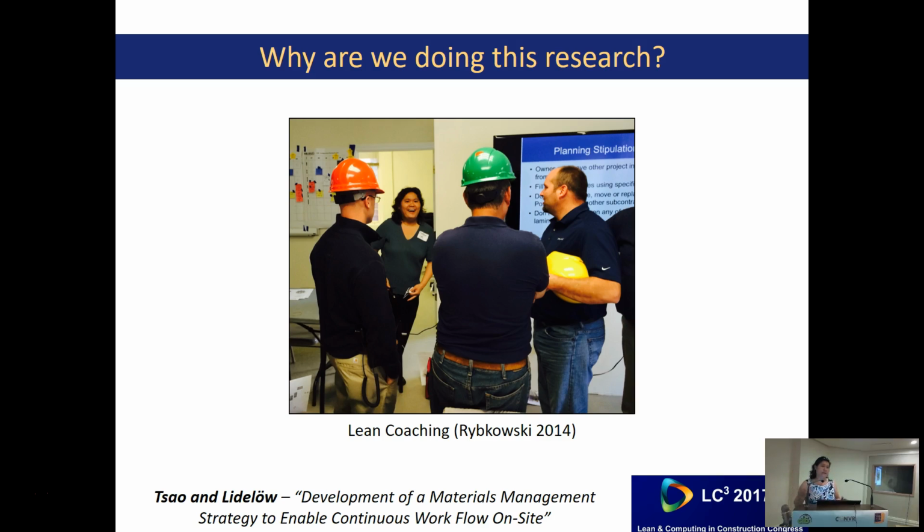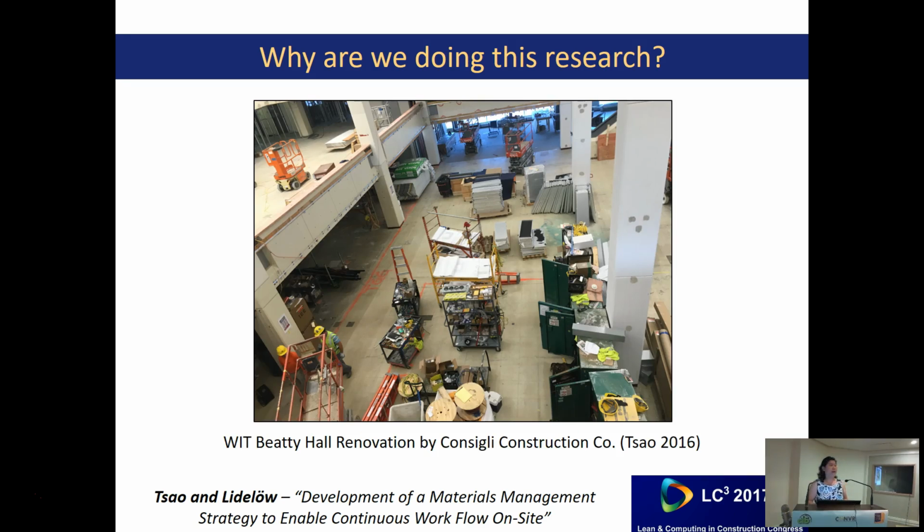But meanwhile, there's this other facet, which is materials management. Materials management is often neglected in lean coaching because of the push to hurry up and leave so they can get back to their work. I talked to my colleagues who do this work. Yes, we're definitely helping people coach on Last Planner, but sometimes materials management is neglected, except in cases where projects have a limitation of space. If they don't have space on the site, that project team focuses on materials management.